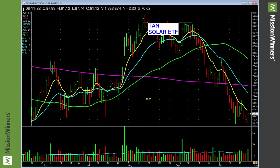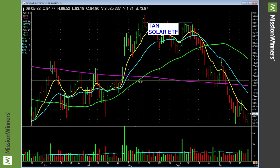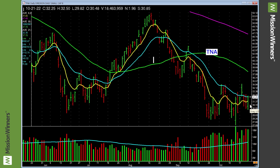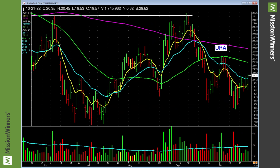Continue onwards. Solar, just kind of a double bottom. Didn't have a higher low. Ton of overhead. I'd avoid solar stocks. Small cap picked up a little bit. Higher low setup. Not a lot, less volume than yesterday.